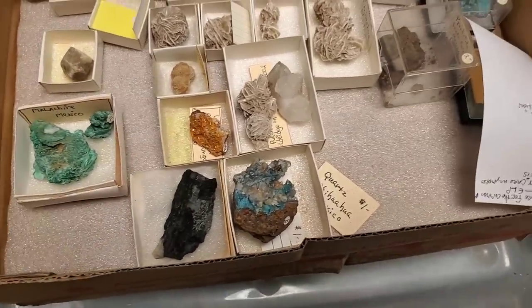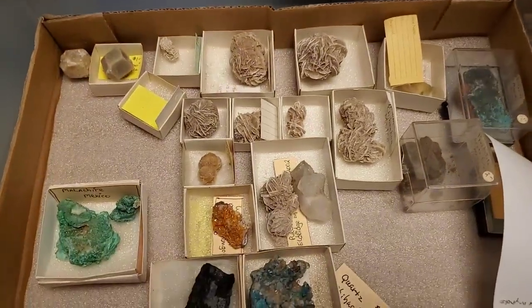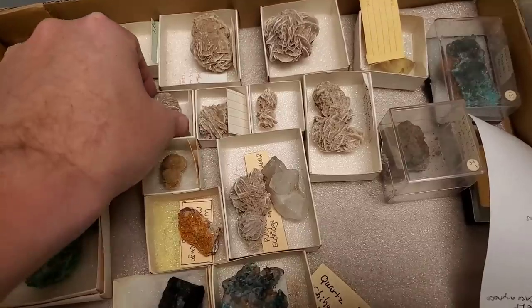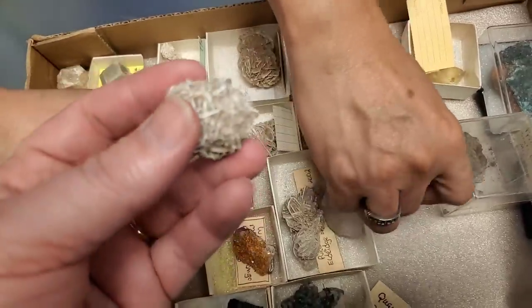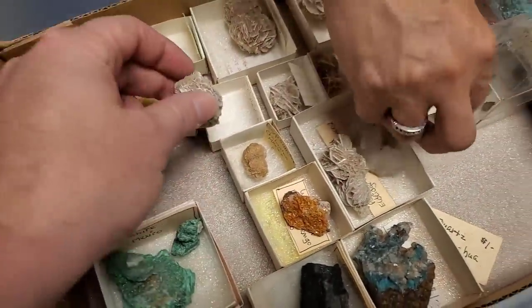And then it'll, because look, he made a whole list of where it was all from. This is really cool. The family already went through and picked a bunch of different things that they like, but there's just so much. What is this? Okay, this says it's gypsum. Gypsum. Chihuahua.